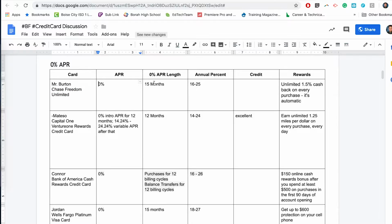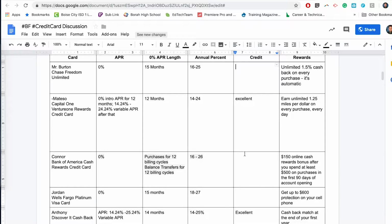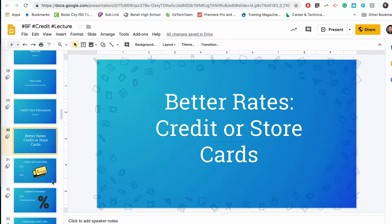How long is the APR? What is the percent? Their credit, and what are your rewards? Not all of the credit cards are going to post this information. Fill it out the best you can because we'll be talking about it tomorrow in our activity day. I really want you to look at who has better cards. Is it just normal credit cards or store credit cards? We are going to answer that question tomorrow.